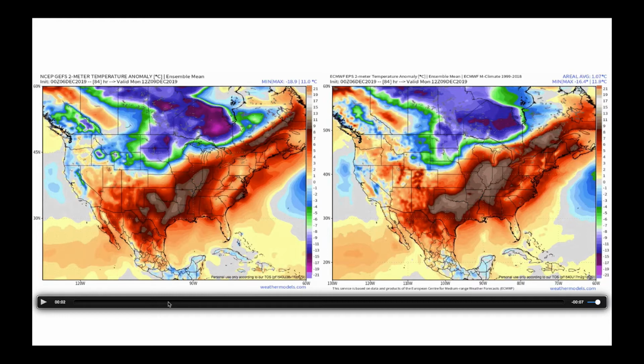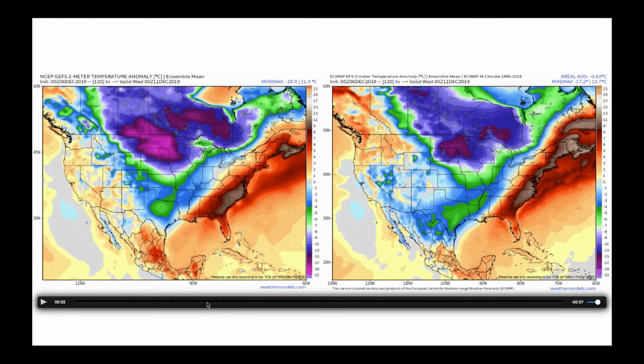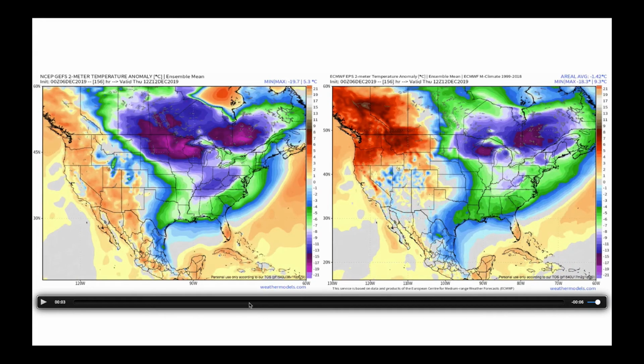But you ready for this? Behind it, these again are temperature anomalies. This is Monday, getting into Tuesday morning. Look at the cold air coming in behind that low. Getting into Wednesday morning here, almost really good agreement here, and then getting into Thursday morning. So from Monday to Thursday, we're going to be seeing a pretty substantial drop in our temperatures overall.